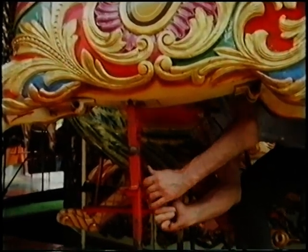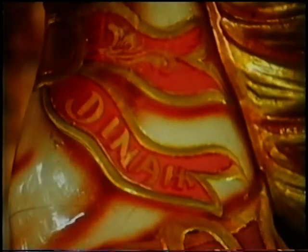All the horses have names. They're named after children in the fairground family. There's Dinah and Ruby, Perrin, Mark and little Claire.